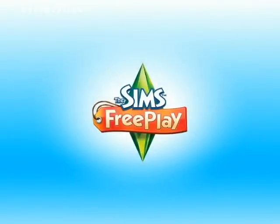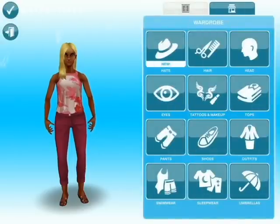So now I'm going to show you all the different types of pajamas that I won.